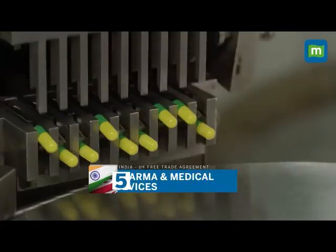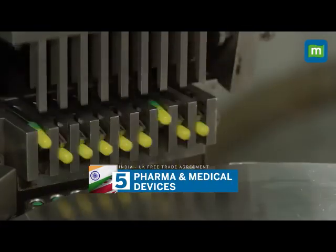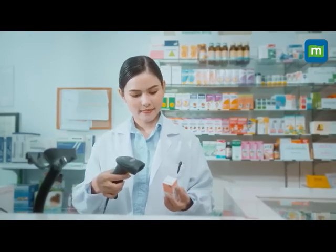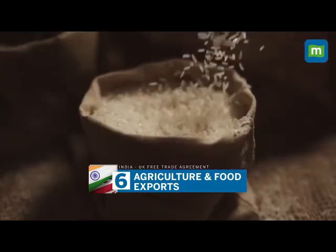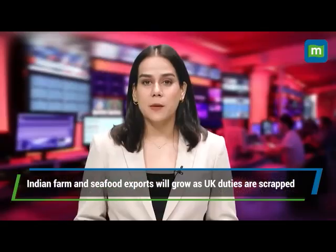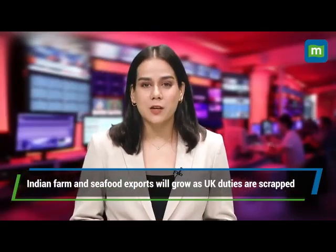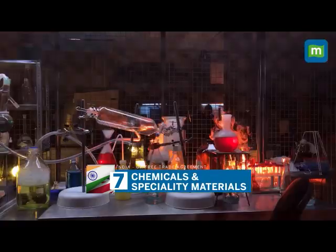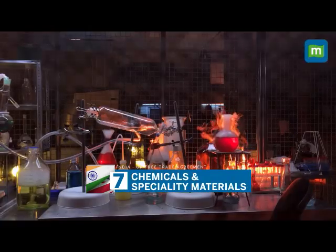Indian pharma companies will see faster approvals and easier regulatory pathways in the UK, especially for generic drugs targeting the NHS. Import duties are being scrapped on Indian products like basmati rice, tea, spices, shrimp and other marine exports, a win for farmers and fisheries across Assam, Gujarat, Kerala and West Bengal. Low tariffs on agrochemicals, plastics and specialty chemicals are expected to double India's exports to the UK in this segment by 2030.